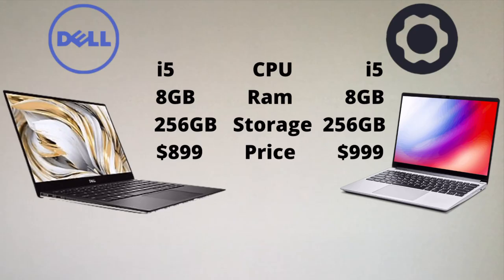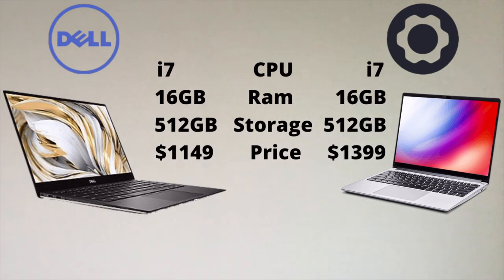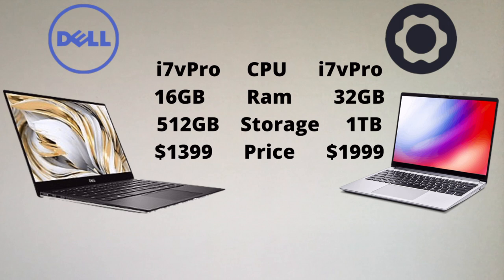But wait, these aren't primarily Windows laptops. Why not compare them to other Windows laptops? Fair enough. Comparing these to the recent Dell XPS 13, which is one of the most commonly recommended Windows laptops out there, a Dell XPS 13 with the same CPU, RAM, and storage as the base model costs $899. A Dell XPS 13 with the same CPU, RAM, and storage as the performance model costs $1149. And a Dell XPS 13 with the same CPU, less RAM at 16 GB, and less storage at 512 GB costs $1399. This model also only comes with two USB-C ports, and one of those has to be used for charging.